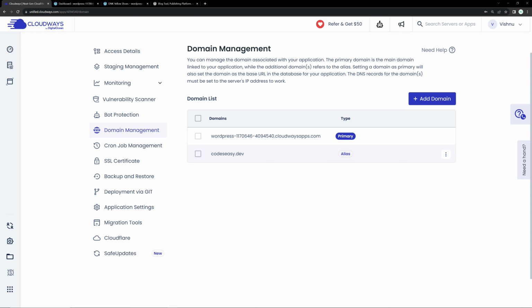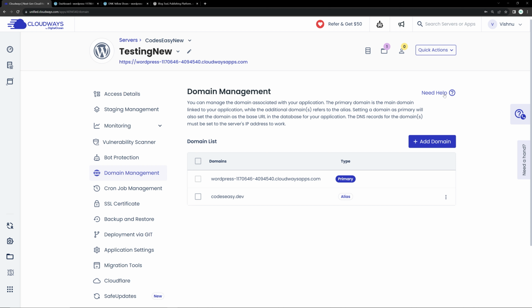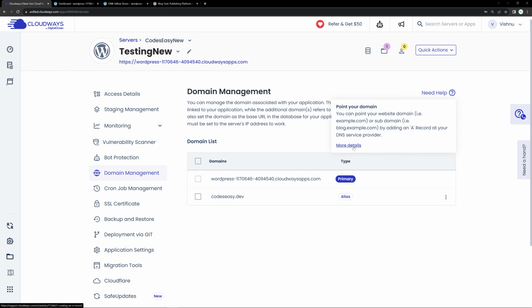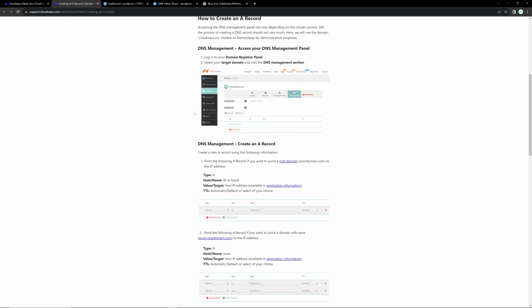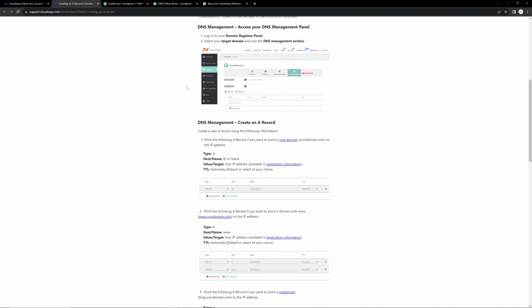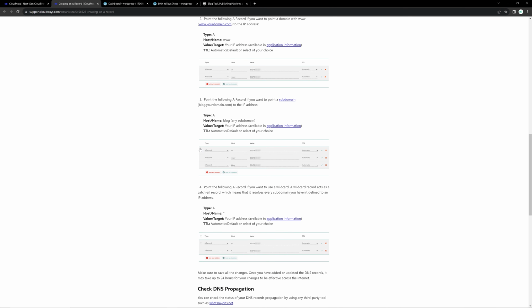So you can see that the domain is added to our Cloudways dashboard to the application. Now you can click on the "Need help here" option, and you can click on more. We have to add some records to our DNS. So for that, let's scroll down. If you're using Namecheap, you can follow this guide and add the domain properly.